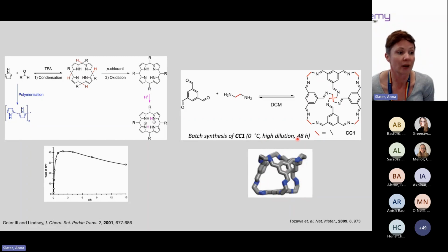So this can make a nice cage, as you see the crystal structure down here. But if you don't do it at high dilution, at cold temperature, and over a long period of time, you make a lot of polymer. I mean, if you think about it, this is a flexible diamine. There's no reason really, other than thermodynamic stability of this product, that you would ever form anything discrete. It's very possible that you'll form polymer.